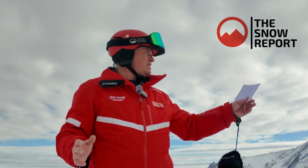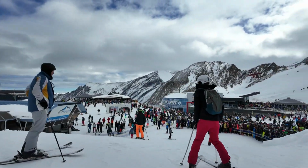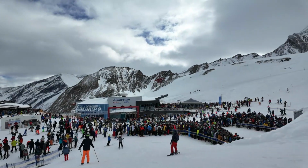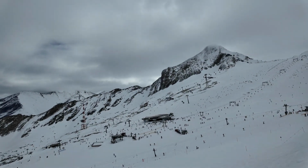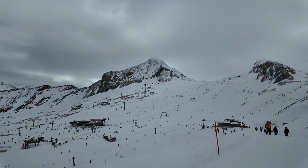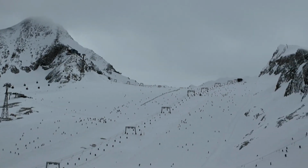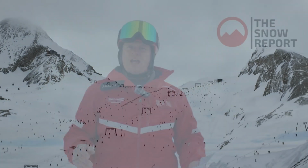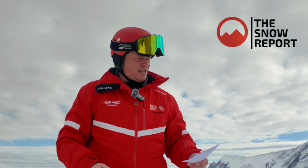Up on the Kitzsteinhorn Glacier here, the snow conditions are absolutely fantastic, and that is why today there is a traffic jam going all the way back to Kaprun, with people coming from Kaprun, Zell, Saalbach, Hinterglemm to get this snow. However, it now means that skiing on piste is probably more dangerous than skiing off piste because of the number of people, and there are going to be collisions and injuries, because if you know the Kitzsteinhorn, it is very difficult in some places to stay away from other people, and I would think we're going to have around about 12,000 people up here today.